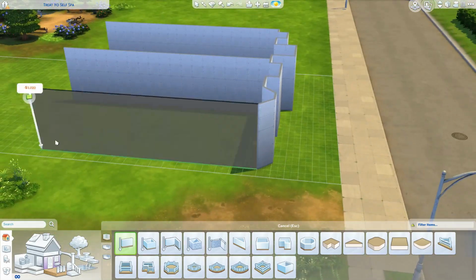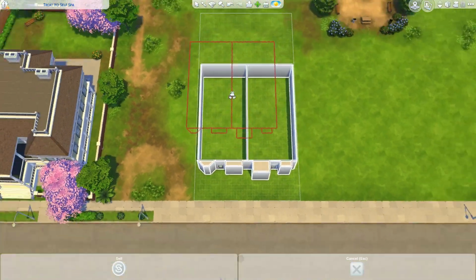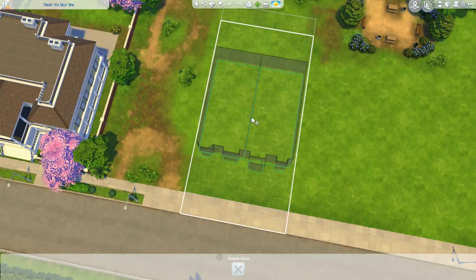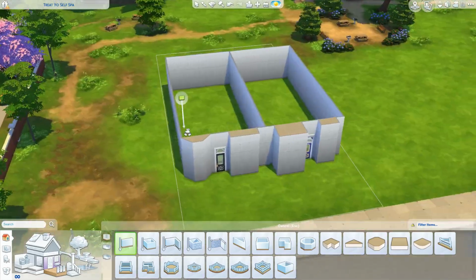So this is our spa. It's on the 40 by 20 lot in New Crest, which I think there's only the one. I don't know, there might be another one, but in any case, there's not very many 40 by 20 lots in the game, and probably with good reason.